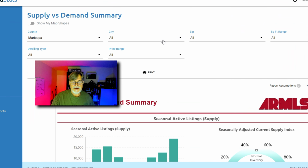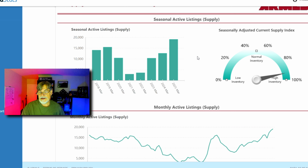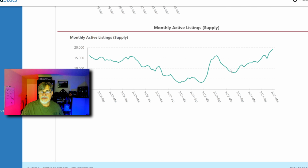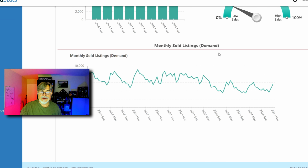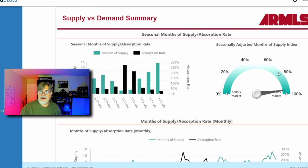Now let's go to the supply and demand side, and in case you didn't get the hint from my previous discussion on this, inventory is really, really high. You can see the seasonal active listings year by year going up every year from 2023 to 2024 to 2025. This chart shows the exact same thing. Lots of supply out there, but what's the demand like? Demand is low, even lower than it was in 2023 during this period, slightly higher than 2024.